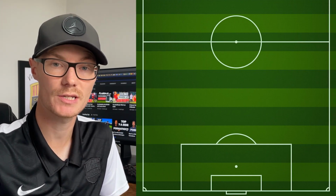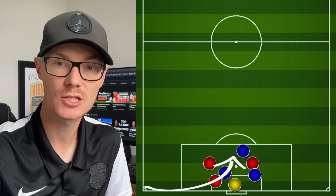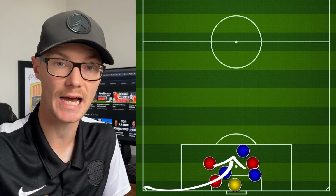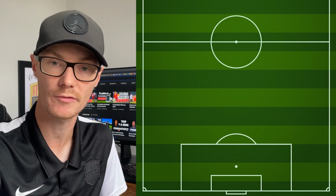This is also the same reason that players try to hit out-swinging corners. So this is a corner that swings away from the goal line and toward the penalty spot to make it more difficult for the keeper to come and claim. It does also make the ball slightly harder to head as well for your attacking players, so that's part of the reason why we don't always see out-swinging corners coming away from the keeper.